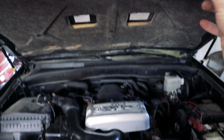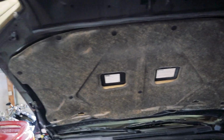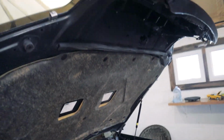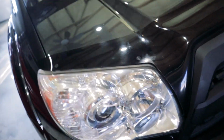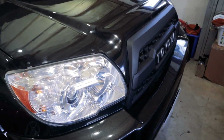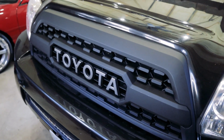So now it's a nice smooth operation. So it was one adjustment that I had to make. In terms of fitment, everything is pretty good. Let me just show you. Snap it right down. So it looks good. Fitment is good. Next up, I'm gonna mount some Raptor lights.